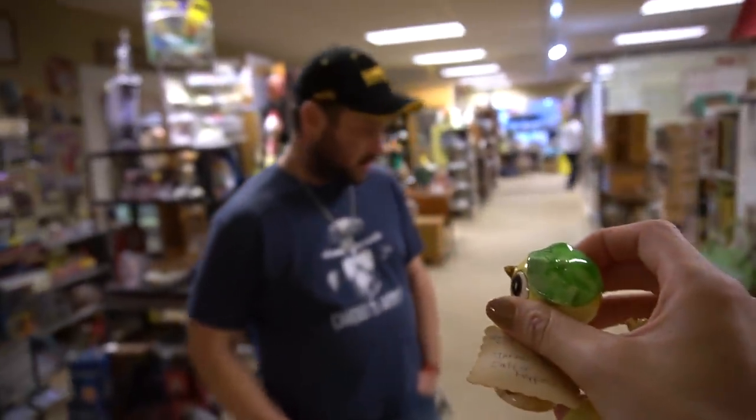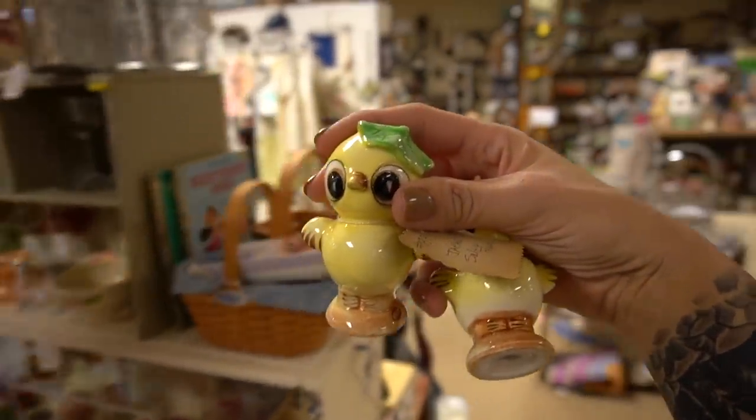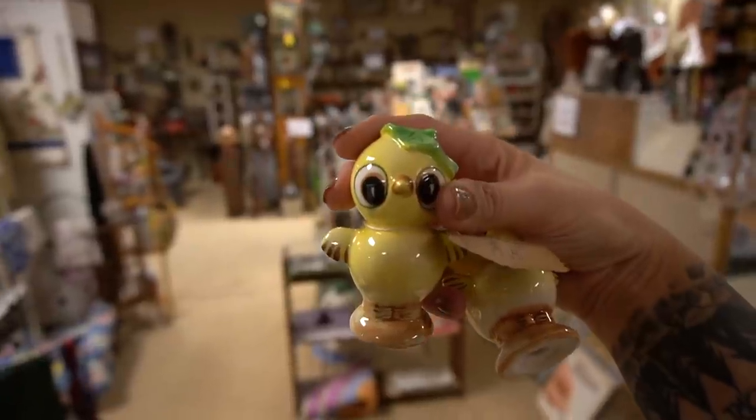Look at these guys. Look at them. They're so cute. If their eyes were crossed, they could hang out with Stanley and Steven. I don't want to talk about it.